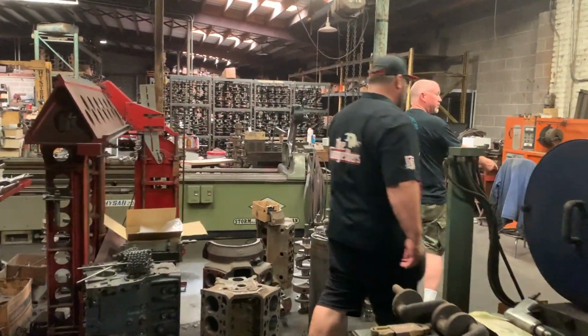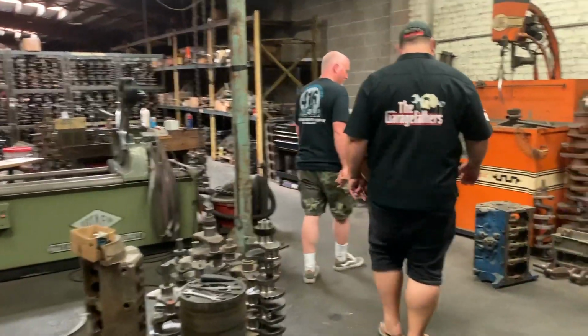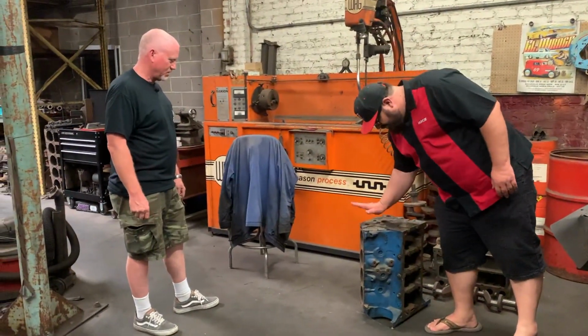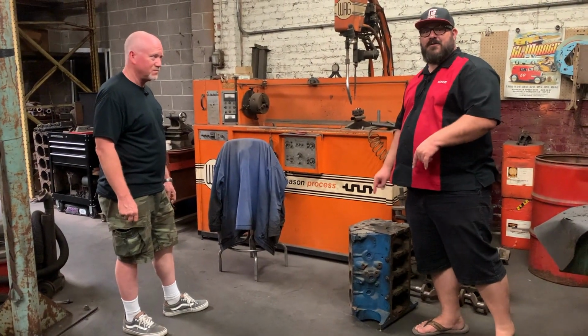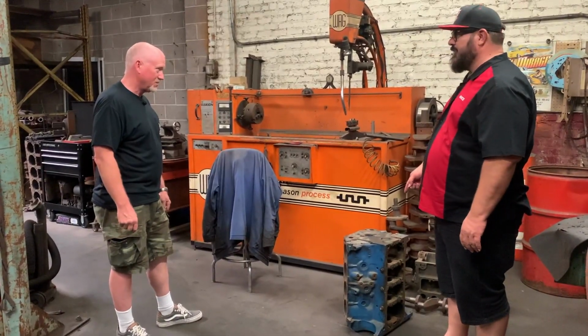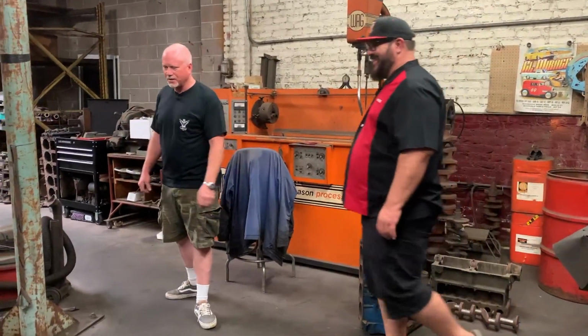There's a 427 side oiler block. Oh, look at that. Those are getting kind of rare. I don't know where you find those. So yeah, you guys might find out more about this in the future. But it's your favorite customer that owns that, isn't it? Oh, you bet. Yeah. Guy's kind of a pain in the butt though.